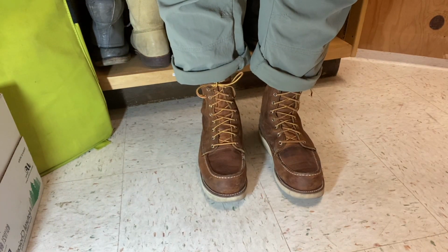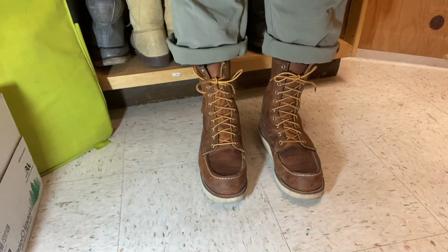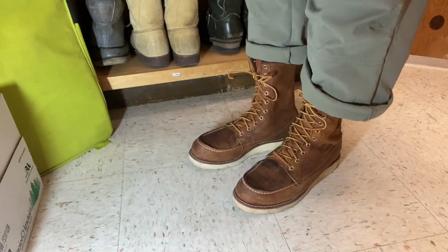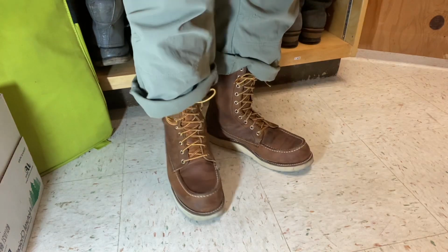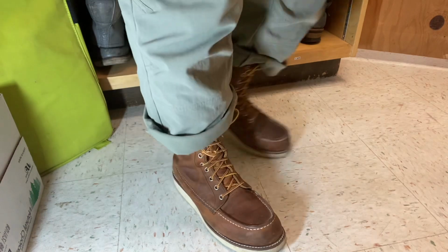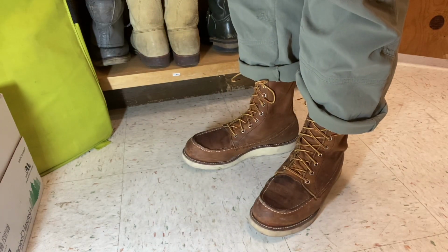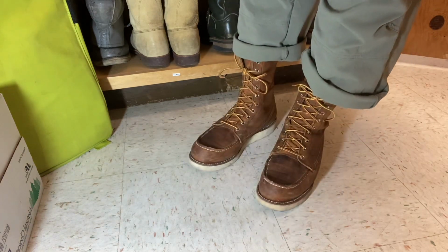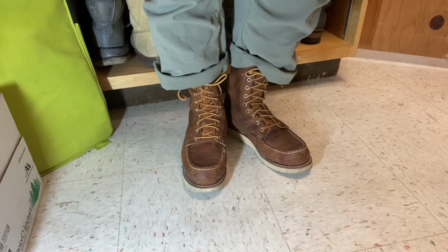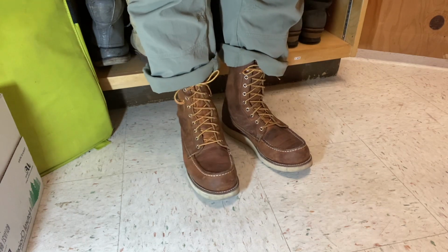Welcome back. And just when I thought I'd got every boot that I've ever wanted, well, looks like I got another pair. I don't know why I was pining for these, but they're pretty cool. They are the 8830s, and I believe they were a Nordstrom exclusive around 2011. I think that's what I had read. And what's cool about these is these are copper rough and tough.